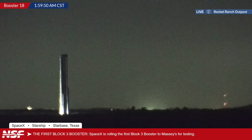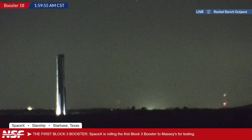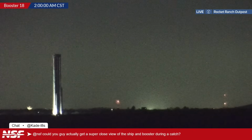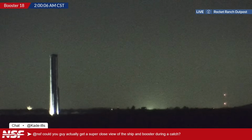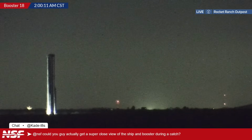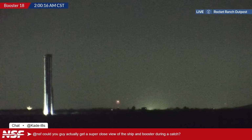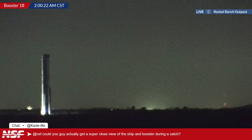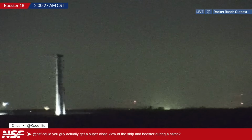So Cade was asking if we could get a super close view of the ship and booster during a catch. Define super close, because we've gotten some incredibly close views already, to the extent that if we get much closer, the width of the booster doesn't really fit in frame anymore. But yeah, stay tuned, and we will always be trying to get the best views we possibly can. We don't have much longer to go, though.